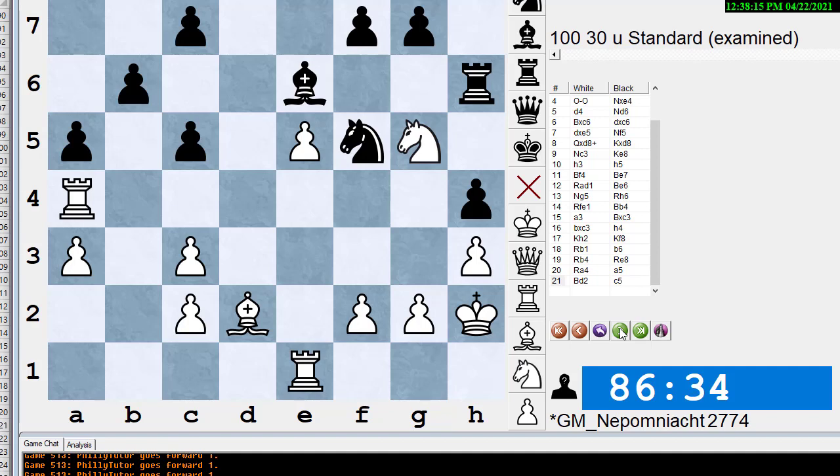Can white play e6 against that? Black has a lot of pieces on the e6 square. It doesn't look like it. So I kind of don't like f4 bishop d5 unless I can find some reason to do that.